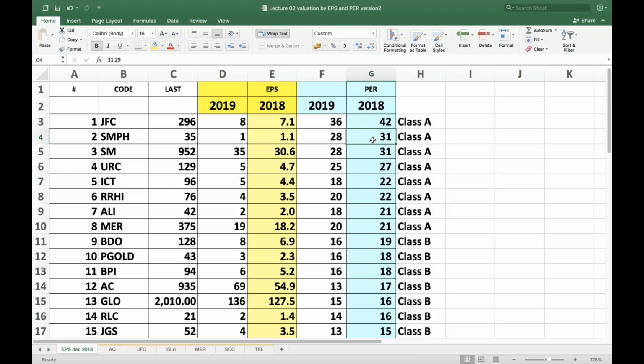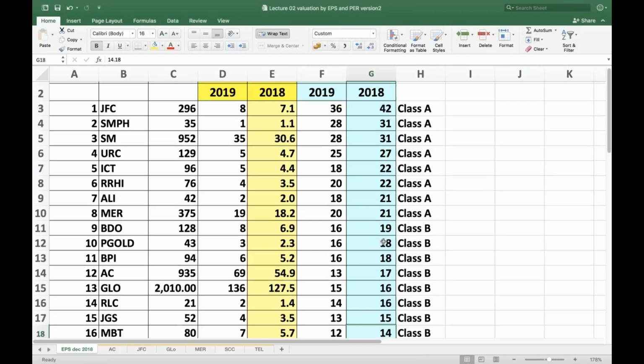The other Class A stocks would be SM Prime Holdings, SM Investments, URC. So they are between 42 and 21 times earnings. Whatever is the earnings here in the yellow column, you multiply it by 21, and you get the current price of Meralco of 375. Of course, what I did earlier was 375 divided by 18.2 in order to get 21. So all the stocks which have a price earnings ratio of 21 and above, I call them Class A stocks, simply because they're the highest priced. And they don't seem to collapse into lower prices. They stay at a high level of prices.